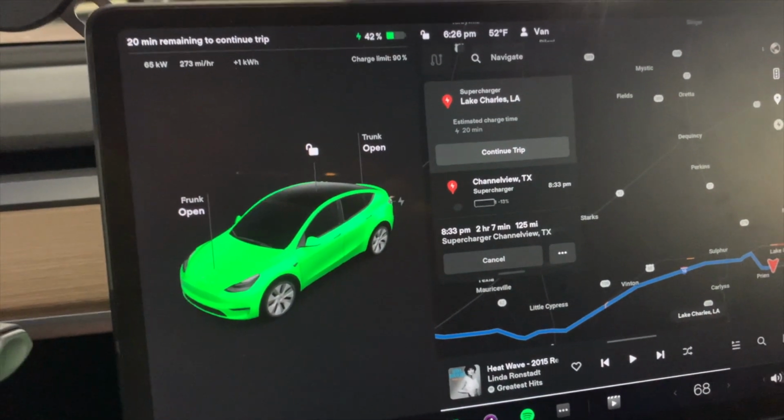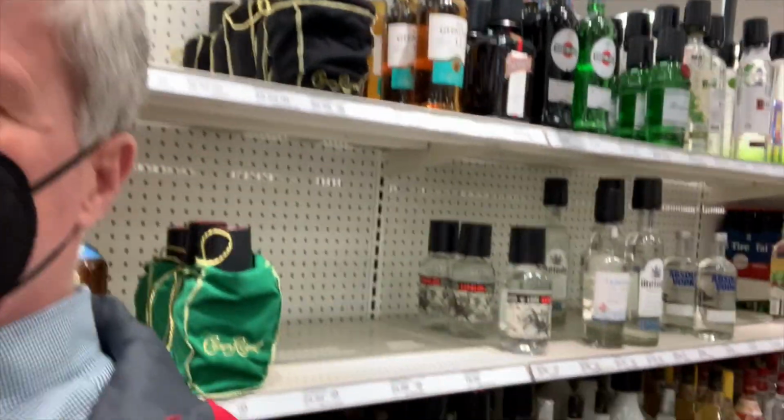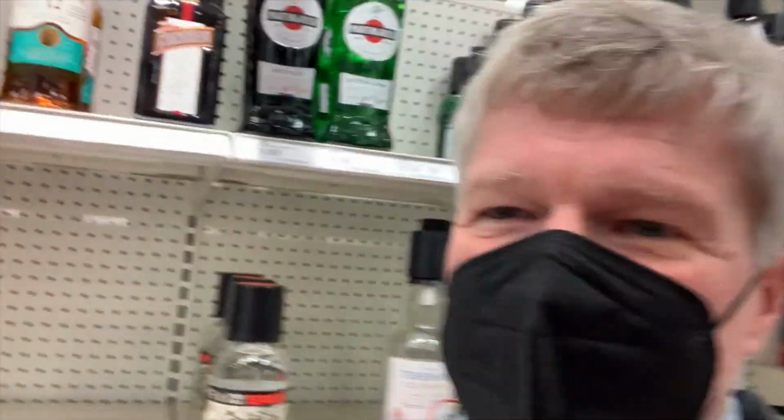Channelview. So I popped over to Target because, of course, the Lake Charles Supercharger is in a Target parking lot. And I'm just walking around waiting to charge, and I see hard liquor in the Target. Which just goes to show you that every state has its own culture.